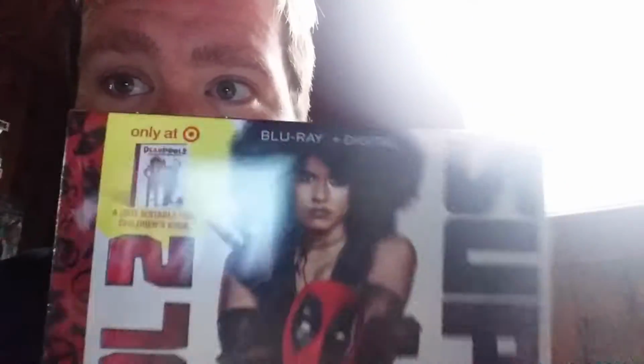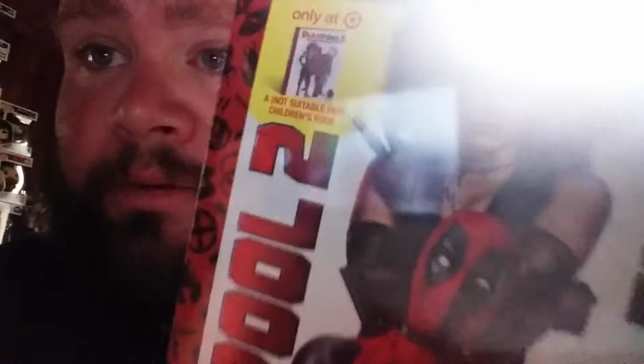I picked this up like 2 weeks ago, but I forgot to do the video. And it is from Target. It is the Target exclusive Deadpool 2. Look at that. And it includes a, look at that. You know how they do the children's books? This is like... yeah. So, don't let anyone under 18 probably view this book, because it's probably got bad language on it.